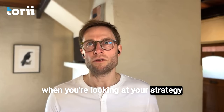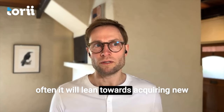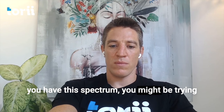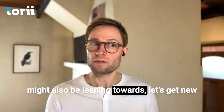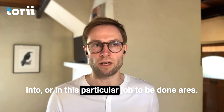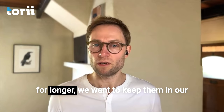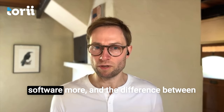When you're looking at your strategy or an initiative that you're picking up, often it will lean towards acquiring new customers or servicing existing customers. You have this spectrum. You might be trying to serve both of those objectives, but you might also be leaning towards, let's get new customers in this country that we're going into, or in this particular job to be done area. Or you might be looking at your existing customers saying, we want to retain them for longer. We want to keep them in our software for longer. We want them using our software more.